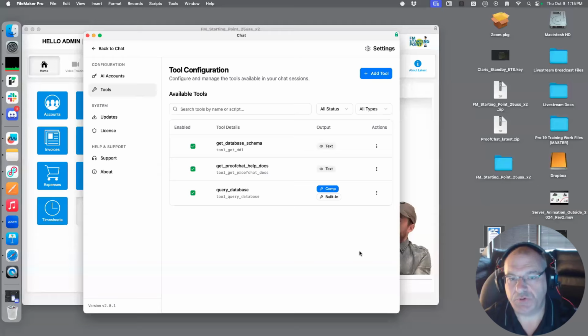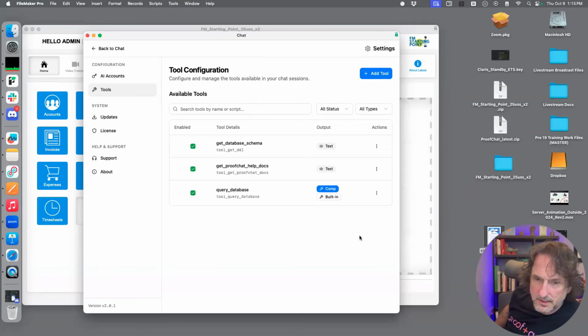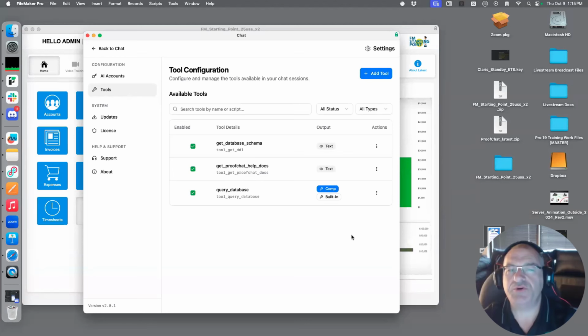So what is a tool? Let's talk about tools. That diagram, Margaret, got eaten on the computer, so I am not sure where it's at. A tool is essentially like you would think about a toolbox, the stuff that's in your toolbox. It can either get information for you or it can do things for you, right? That's what it is. So in the world of FileMaker, it's a script.